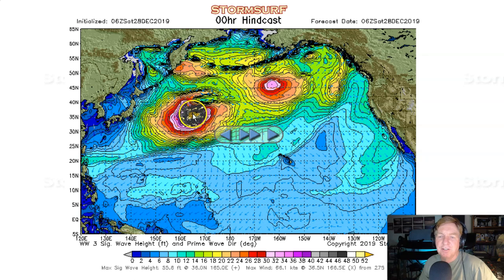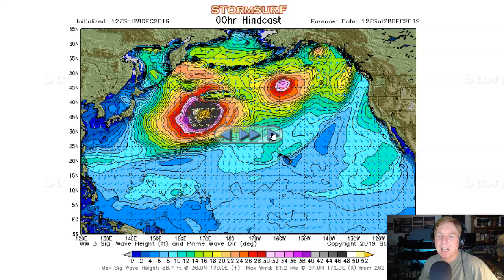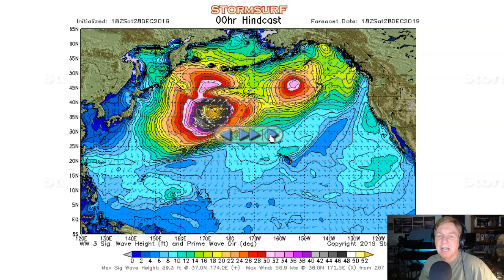Seas built to 55 feet. And then we got into Saturday morning, 58.7 feet. And then 18Z Saturday, that's where this storm peaked out. 59.3 foot seas over a good solid area, targeting Hawaii up into the U.S. West Coast, down into Baja, and probably even down into mainland Mexico.